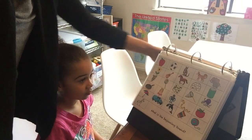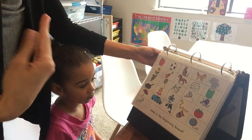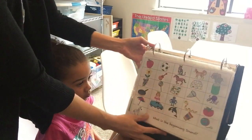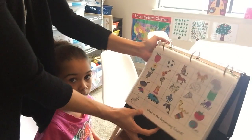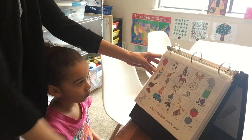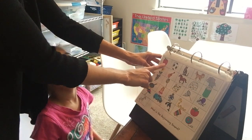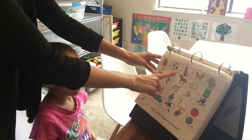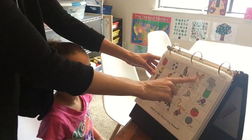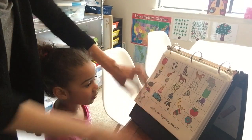Moving on to the next chart, this is a beginning sounds chart. And this is a key to learning how to read, to learning beginning sounds. Here I have a chart with pictures of the alphabet. Here we have apple. I would ask the child what letter sounds. Apple. What does apple start with? A. What does ball start with? B. What does cat start with? K. What does dog start with? D. Good, and you go on and on.